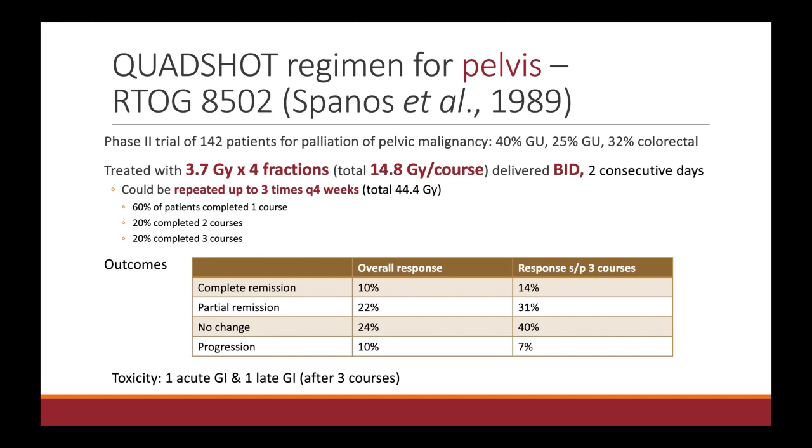So once again, the regimen is 4 fractions at 3.7 gray per fraction for a total of 14.8 gray in the entire course. The treatment is delivered BID with fractions spaced 6 hours apart, and it's delivered over 2 consecutive days. The major advantage is that patients get done quickly because it's just 2 consecutive days, so it's a quick benefit. And it can also be repeated up to 3 times every 4 weeks for a total of 44.4 gray as needed.